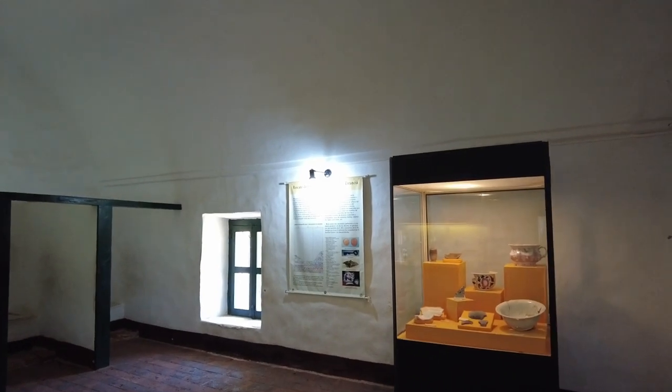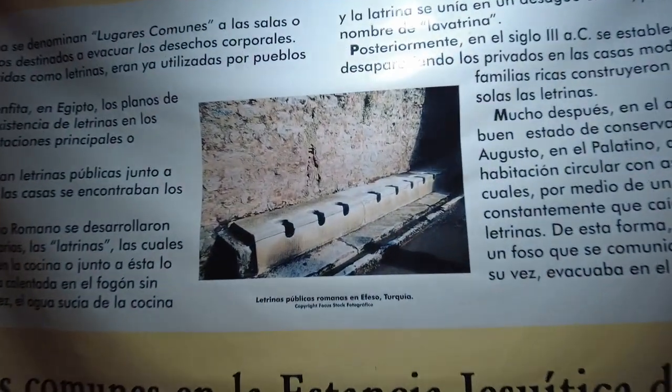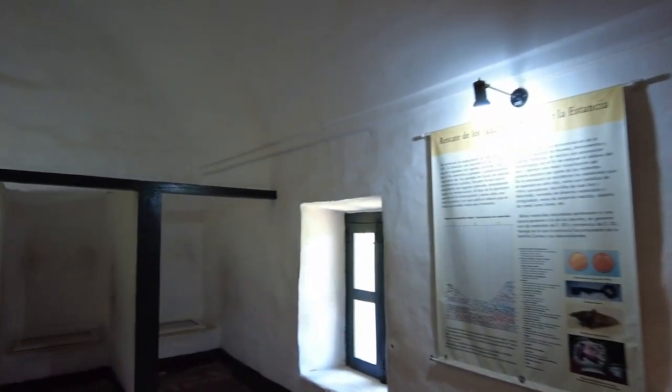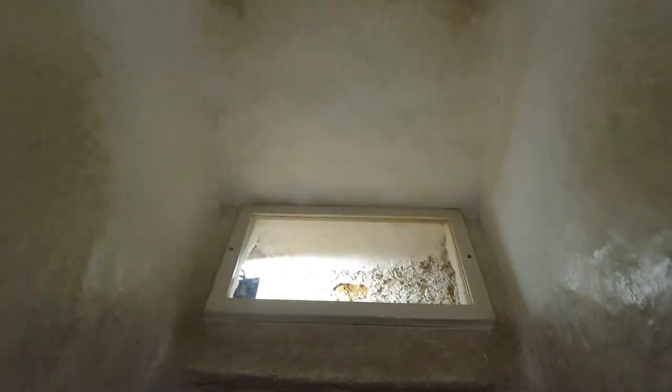Oh, I think we found the bathroom. Yeah, we found the bathroom, guys. There it is. Right there. That's what it originally looked like. Public toilets. And here you go. See, one of these is lit up. You can look down into it. So that's how they did it. It would all go down into there.